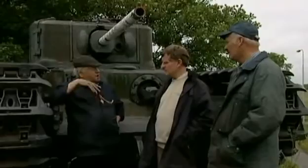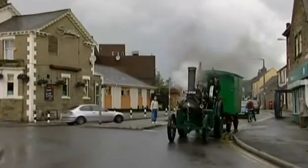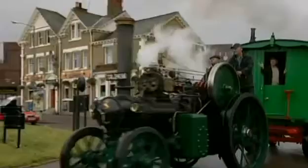Not losing any steam, you know. Good. The tank factory has long since gone, along with much of Sheffield's steel industry.